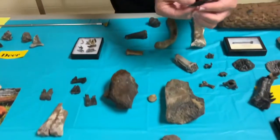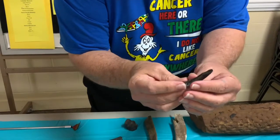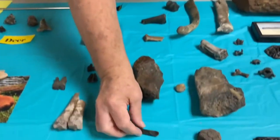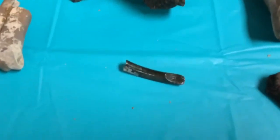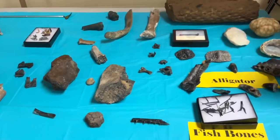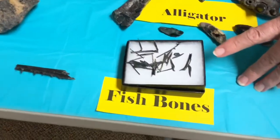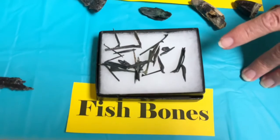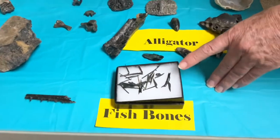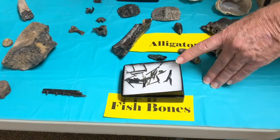Here's a beaver incisor. Look, you can still tell how sharp that incisor is for cutting wood. Okay, I showed you these fish bones in part 1. I've got some like that. I wouldn't have gone out of my way to pick them up, but some people collect what they call microfossils.